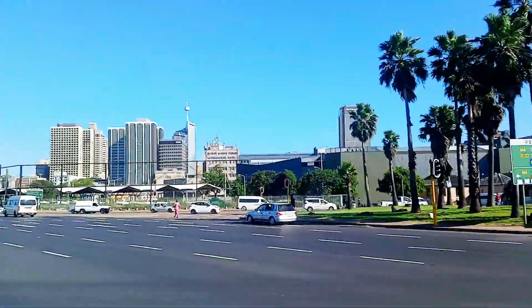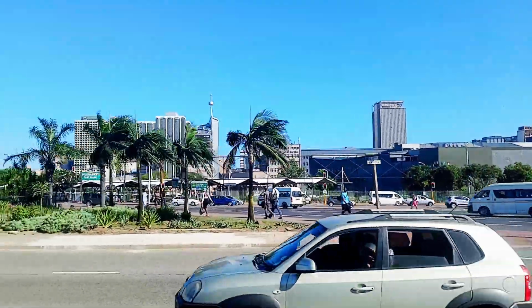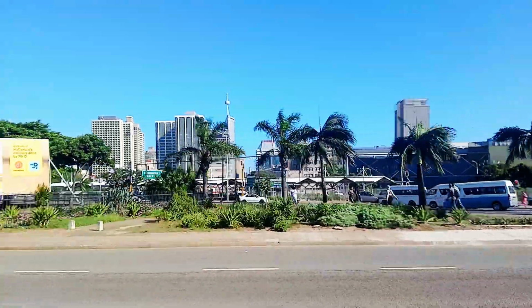Later, we reach the Workshop, a historic train station turned into a shopping and dining hub.